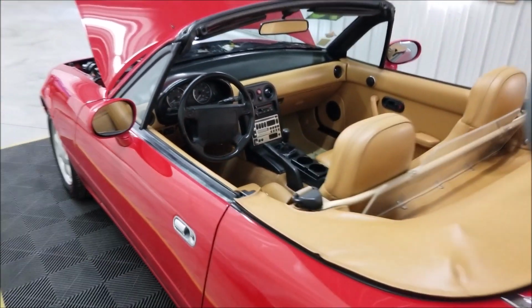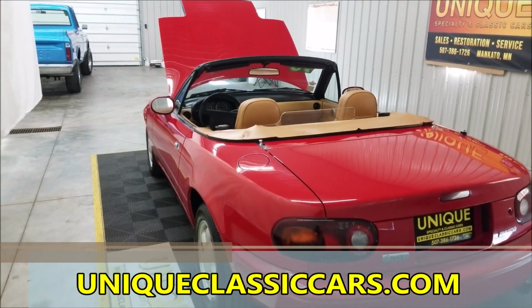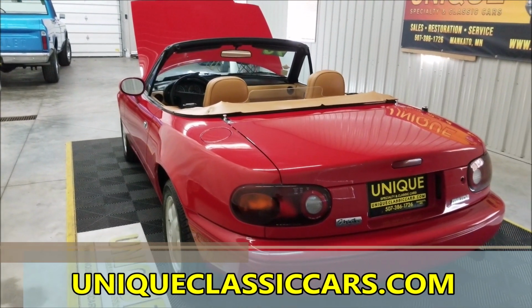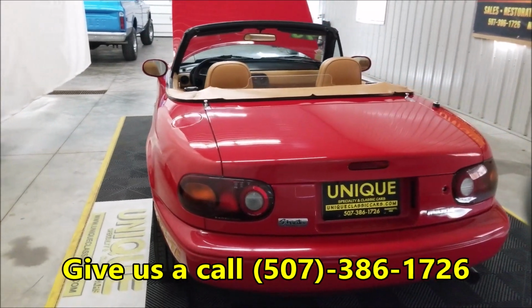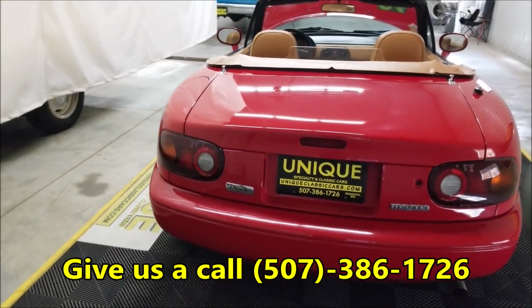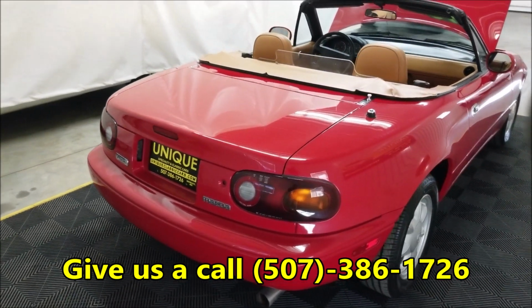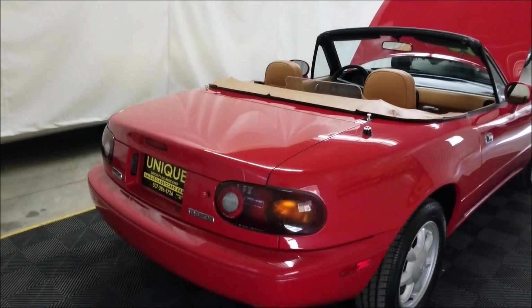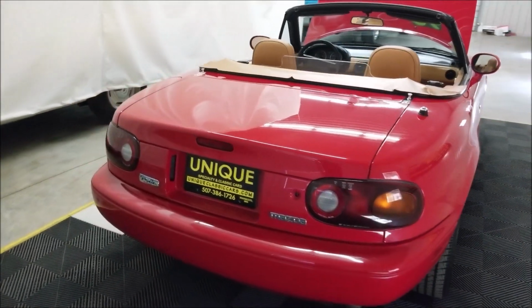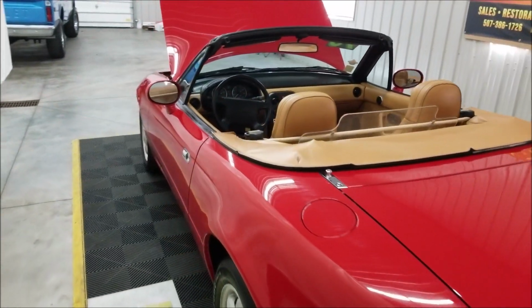You can check out the still pictures. Once again, look at the underside, look at the interior, check it over close. Still pictures can be seen at uniqueclassiccars.com. Feel free to call us too, 507-386-1726. Don't imagine this car will last very long. Not as nice a shape as it's in, and such a great value for a little roadster. We can assist with transportation to where you're located at, so don't worry about that. Just give us a call.